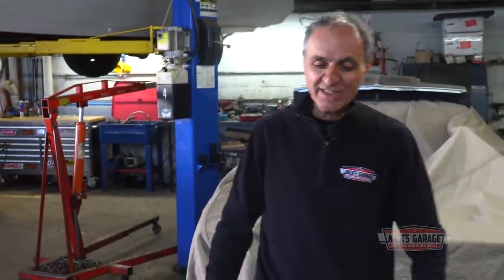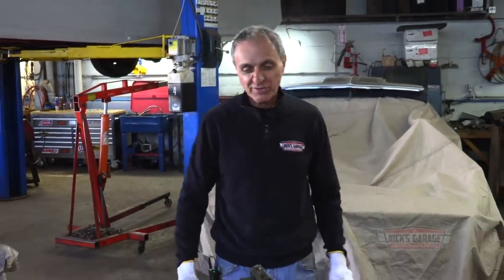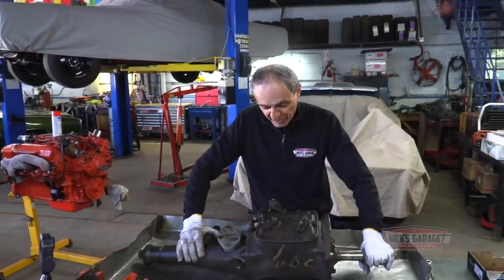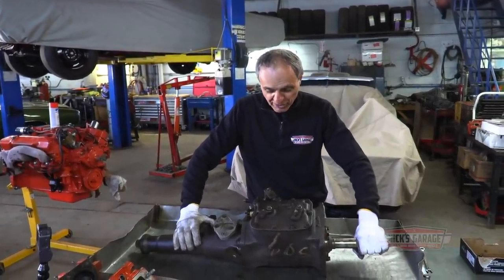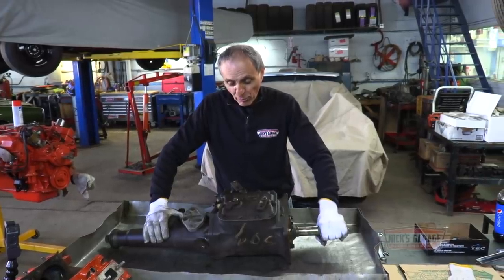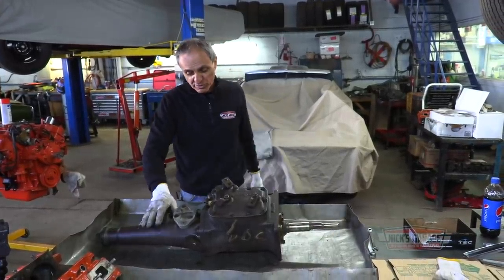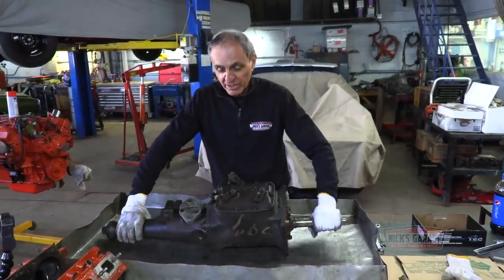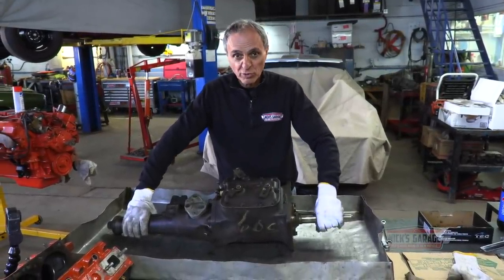This thing weighs more than the engine in a 4-cylinder Civic, let me tell you. It is a brutal transmission. It's super heavy duty. There are other 4-speeds on the market that are very strong too, like the Top Loader or the BorgWarners, Muncies. They're all good transmissions. But this here is one of my favorites, the 18 spline gearbox, which we also call a Hemi gearbox.